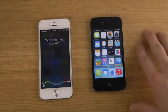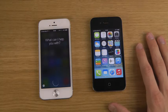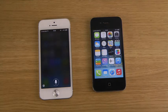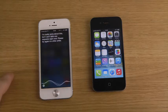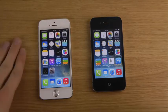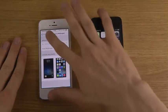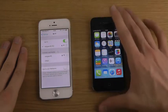What is 2 plus 2? Was that really that hard? Maybe it's something with the internet, but usually... I'm really sorry about this, but I can't take any requests right now. Please try again in a little while. What is 2 plus 2? Yeah, it could be the internet, but I've had it working a ton of times before or earlier. So let's just check it out one more time here.